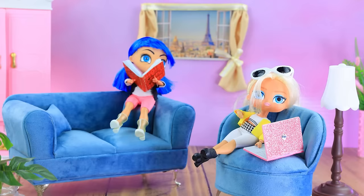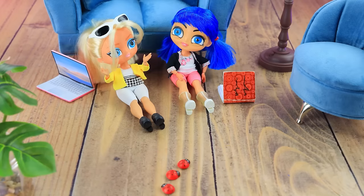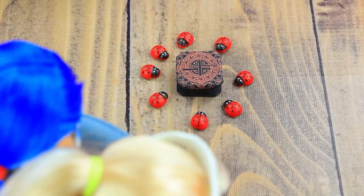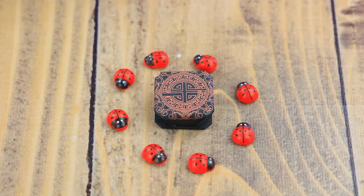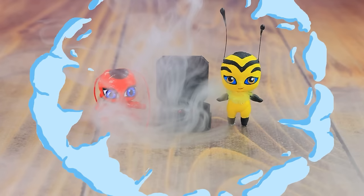The girls are bored at home. What should they do? Look, what's over there? The friends notice a whole colony of ladybugs. Let's follow them. A beautiful box. The ladybugs ran around the object. Suddenly, smoke appeared. Kwamis emerged from the box.